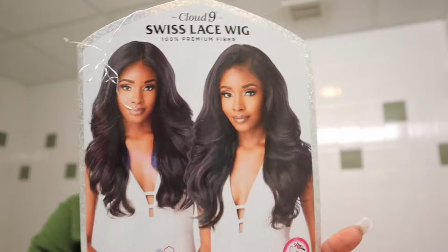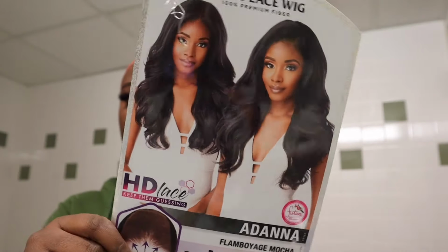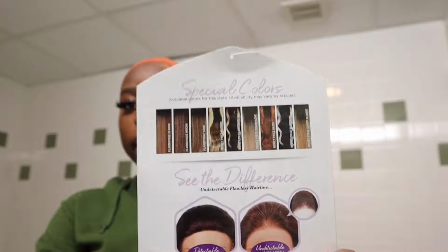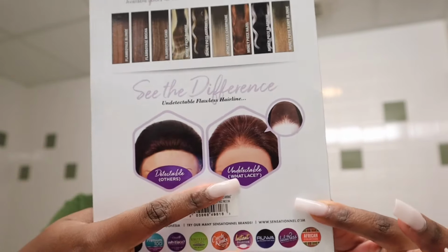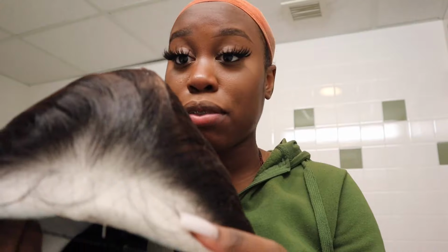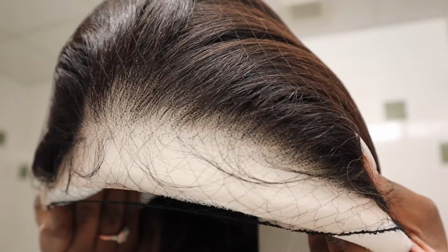Take it out the pack. It comes with, you know, standard procedure, a little card on it that tells you what the hair looks like, basically basic information. The back has all the different colors that the wig comes in and that it is naturally plucked. So I'm gonna take the wig out and I'm gonna let you guys see what it looks like. Hairline speaks for itself. Y'all know hairline speaks for itself, literally. Like, y'all see this? Definitely giving natural, for real.